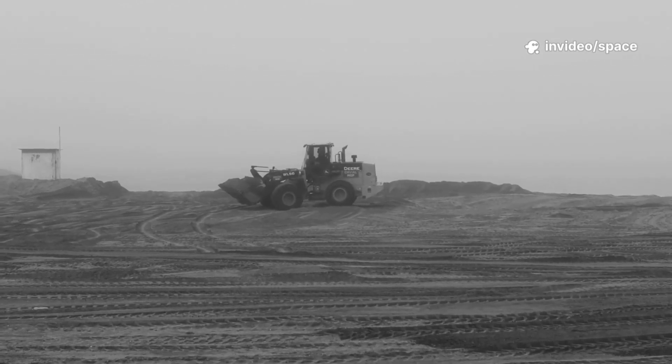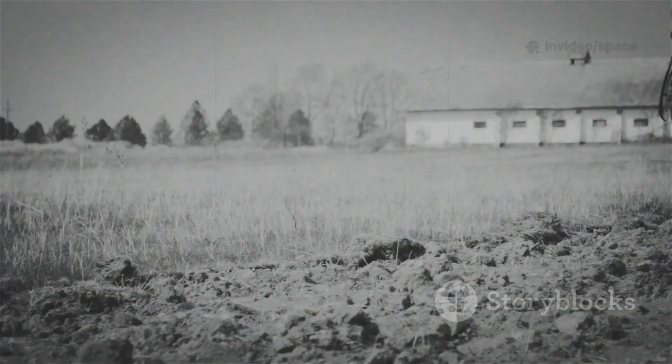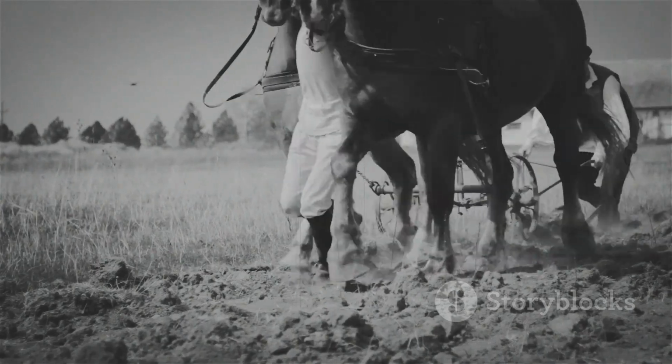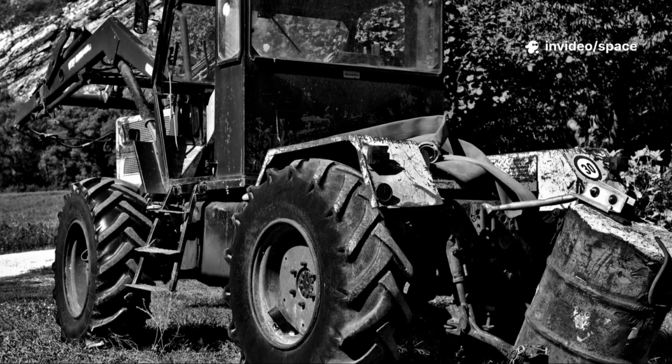Some stories start with a big idea, but this one begins with a big, noisy machine. Back in the early 1900s, farming was grueling work. Horses and mules pulled plows, but it was slow and exhausting. Farmers needed something stronger, something that didn't tire out.